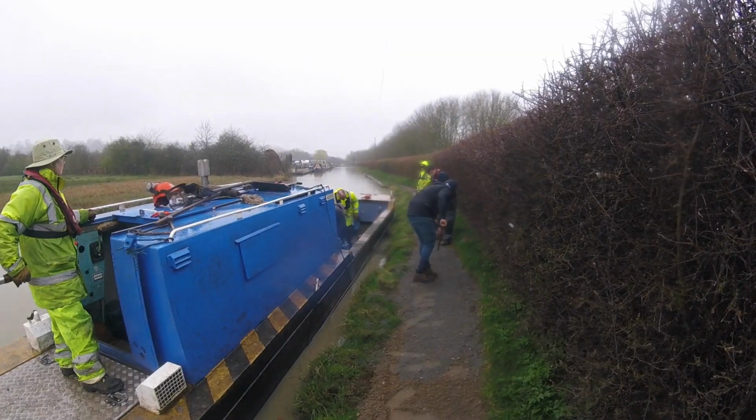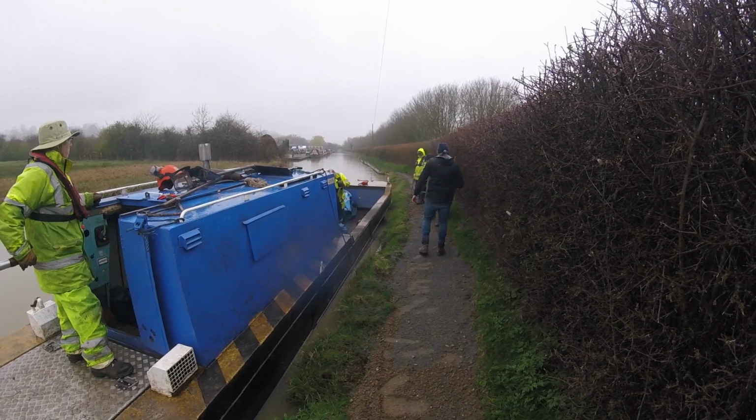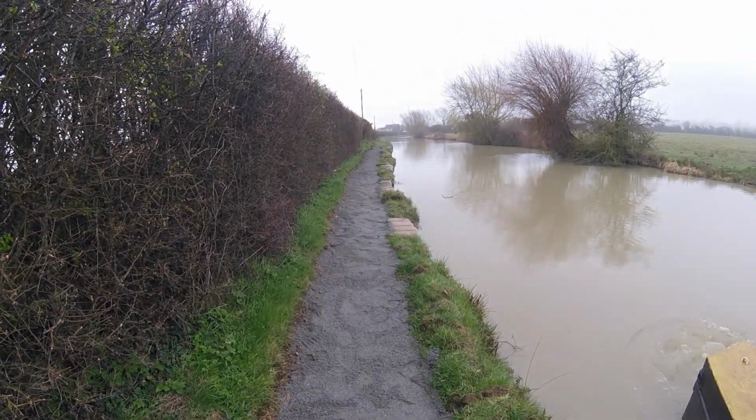I'm sure when those of us that have boats are cruising and we see things and we think, oh, they should repair that, I hope you'll have a better appreciation of just how difficult it can be. It's very labour intensive. As I've said before, you need to have the manpower and the equipment in the right place. The CRT do have a difficult job in maintaining the towpaths.